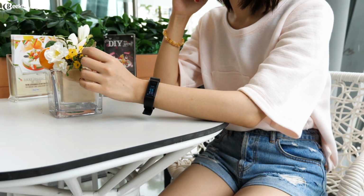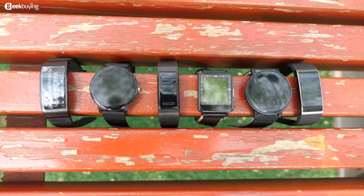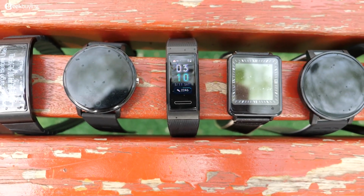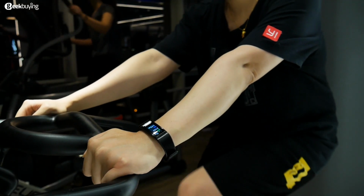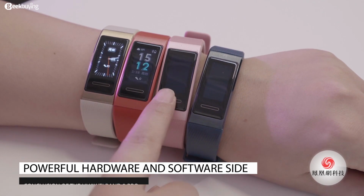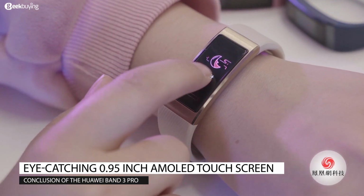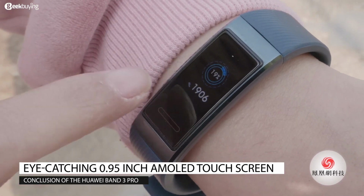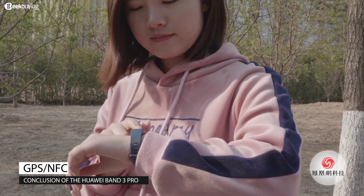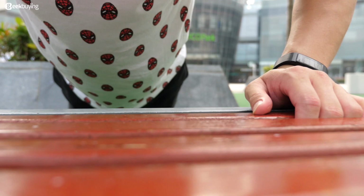To conclude, I'm pretty much impressed by the Huawei Band 3 Pro based on my personal experience. If the Huawei Band 3 Pro is not the best band in this price range of the bunch, then I think it is at least one of the best. Because of its powerful hardware and software side, beyond that, for a $60 fitness tracker, it comes with a fairly eye-catching 0.95-inch AMOLED touchscreen, GPS, and NFC. It sure can make your life healthier, easier, and happier.